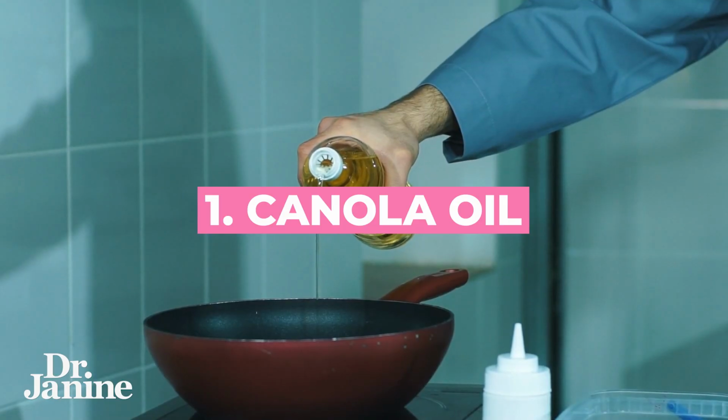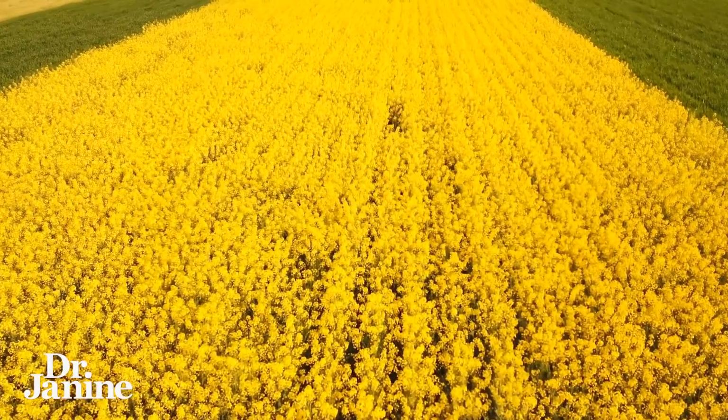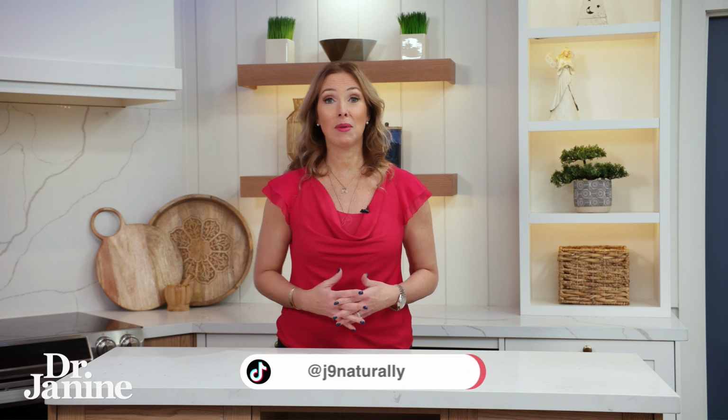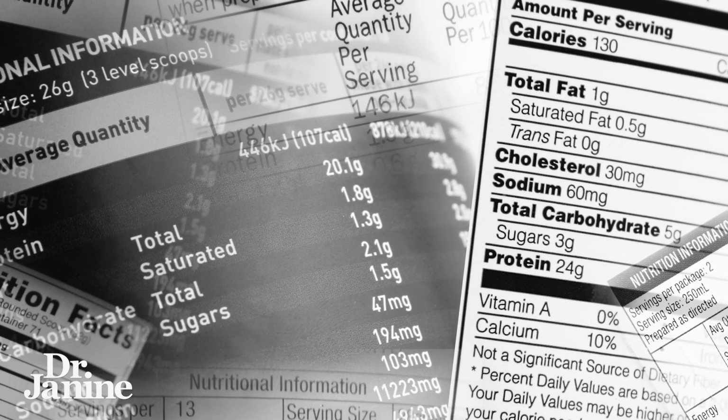Okay, food number 1 on my list of inflammatory foods is canola oil. Now, this is very inflammatory. It's known as a PUFA, polyunsaturated fatty acid, which most times is GMO. It was first called rapeseed oil, then called canola oil because it was originally made in Canada. And this is something that you definitely want to avoid. It's hidden in a lot of foods, so make sure you're reading your labels and don't be consuming canola oil.